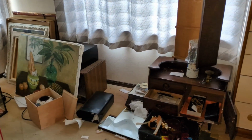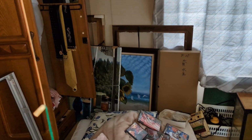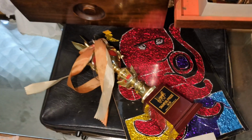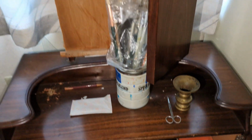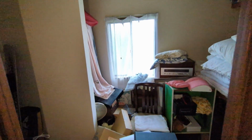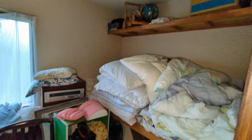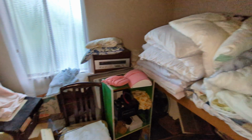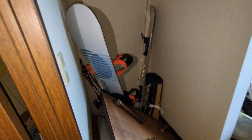I mean, this is the first room we're checking out, and it was pretty evident that the owner of this house was a painter. A lot of paintings and, you know, drawings all around this place. We even have some trophies right down here, and a lot of personal knickknacks on each of the drawers and whatnot. Right here is the master closet. Seems to be used for storage. A lot of stuff just pretty much everywhere. Snowboards and fishing rods, so definitely outdoor people.